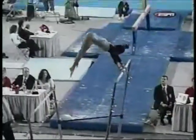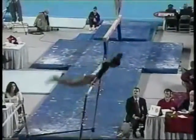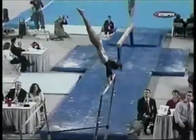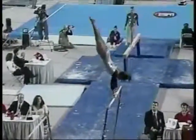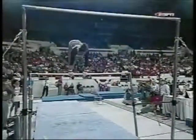Pressure now squarely on the shoulders of 5'5" sophomore Kinsey Rowe, Georgia. A lot of pressure here. As a coach, this is when you're glad you have a veteran coming up after the freshman had a mistake. Nice hop to Eagles. What you need to see. Pull it back on track.